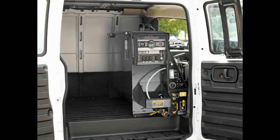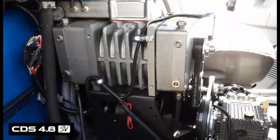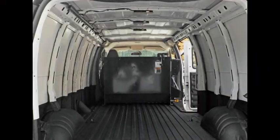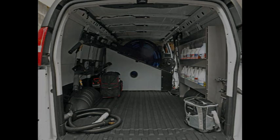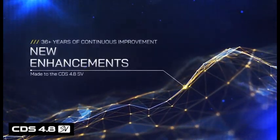The newly refined CDS 4.8 SV employs a streamlined power transfer system, increased vacuum performance, a more consistent heat delivery system, and it does all that without compromising its industry-leading, space-saving design. So just what are the enhancements to the CDS 4.8 SV?